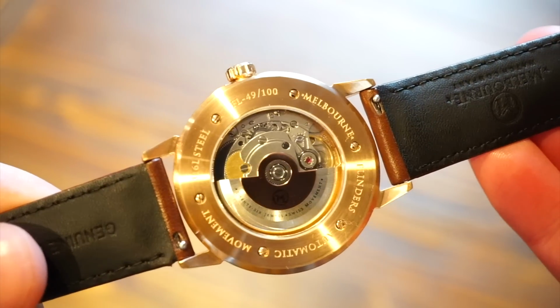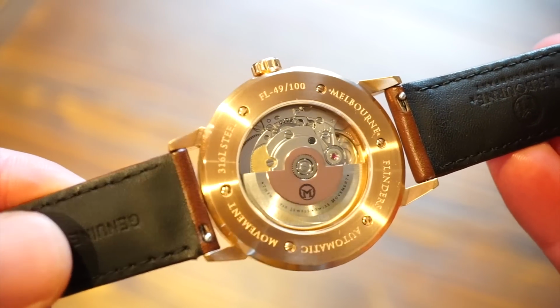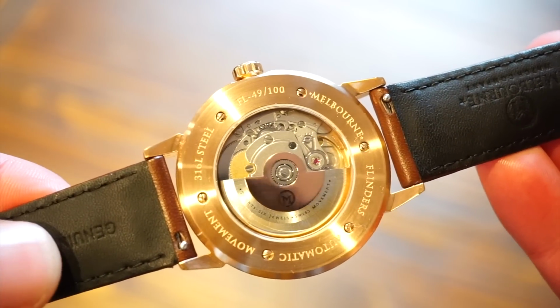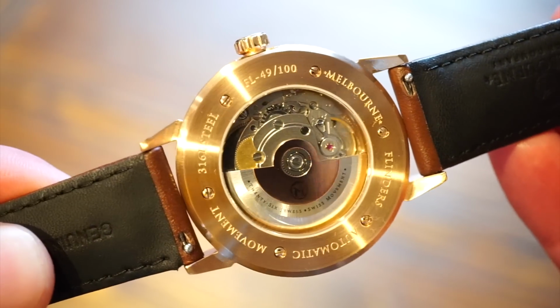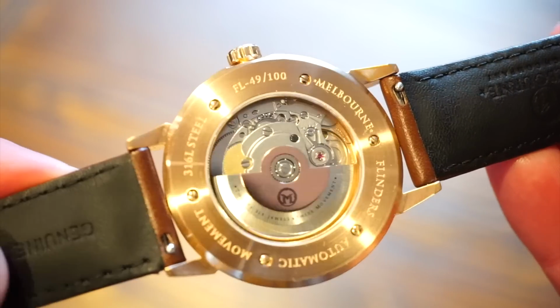Heading to the case back, we do get a nice glimpse of the Sellita SW200-1 automatic movement. Now, if you do not know this movement, it's basically a direct competitor to the ETA 2824. They're essentially the same movements. This one contains 26 jewels. It hand winds, it hacks, and this one is gaining about 2 seconds a day. So it's a very reliable movement. You should have no issue servicing this movement when you need to.